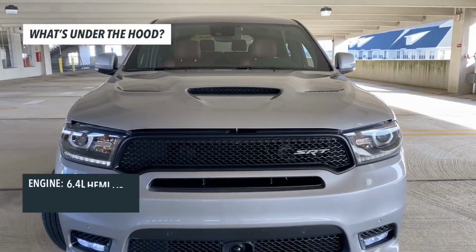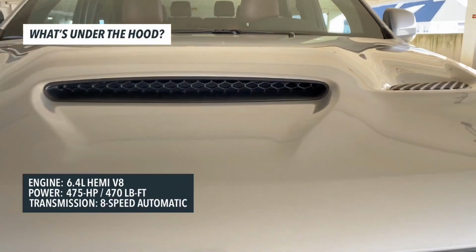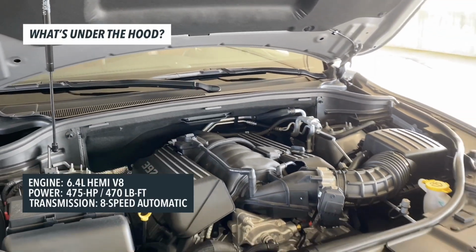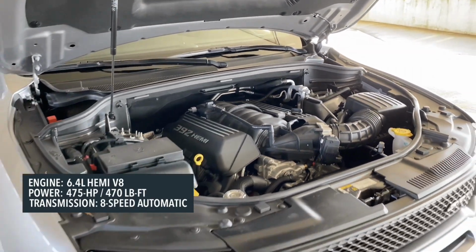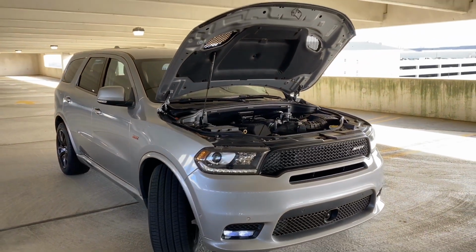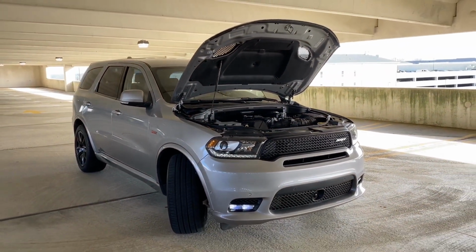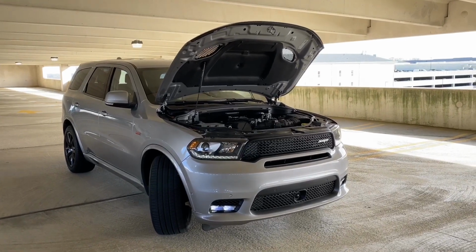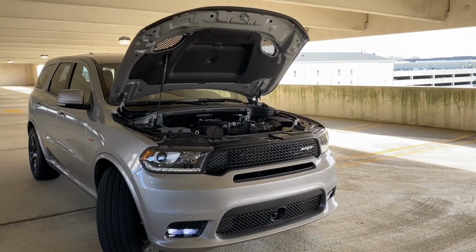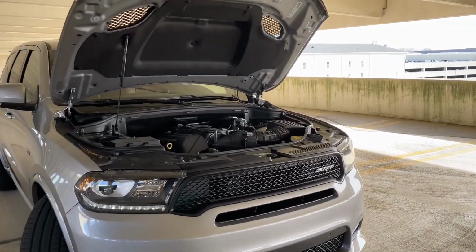Power comes from a 6.4 liter 392 HEMI V8, making 475 horsepower and 470 pound-feet of torque. And it's mated to an 8-speed automatic transmission, and this engine is phenomenal. If you've driven it, if you've pushed it to the limits, you know this engine just keeps going and going and asking you to push it some more.